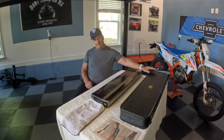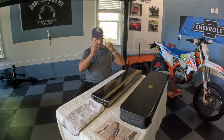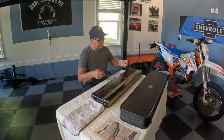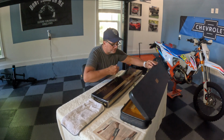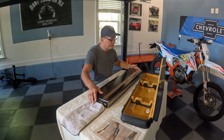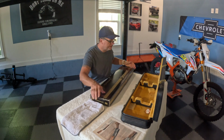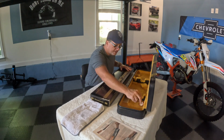Right here is the piano case that the shotgun came with. We're going to open this first, and we'll talk about the piano case. This piano case came with the gun. Now, the gun was not shipped in the piano case. This just was simply after you unbox the gun, or you wanted to transport the gun or store the gun, the piano case came with the gun.